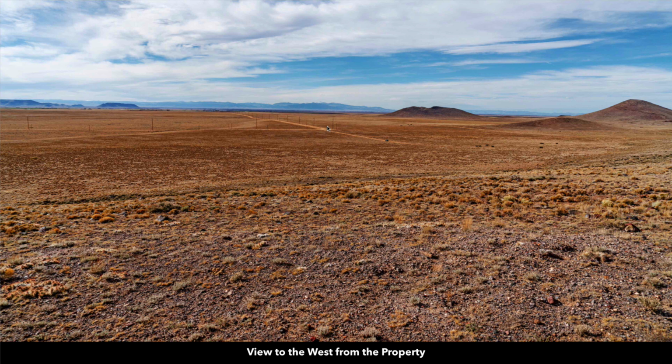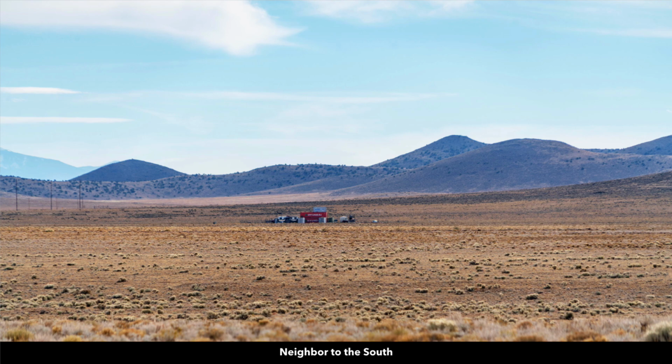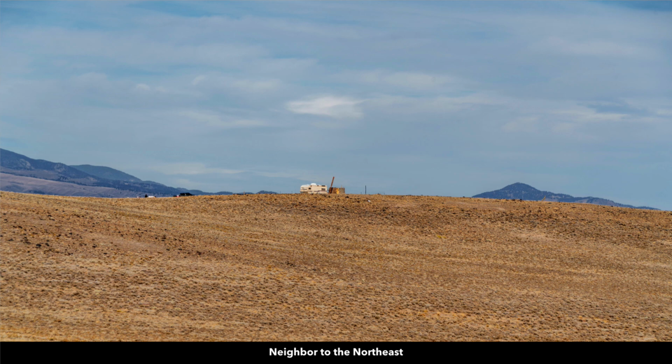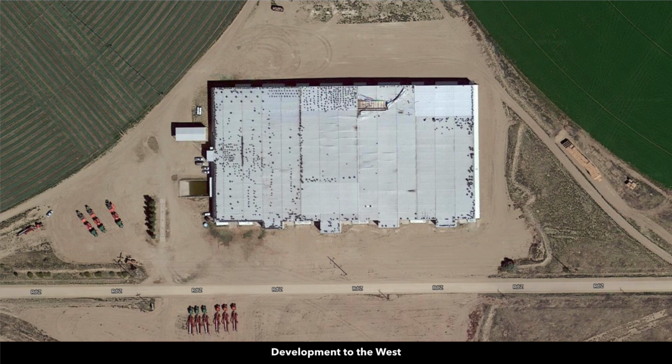This is the corner where County Road Z and County Road 10 meet. Another survey marker. Here's a neighbor with a newer built log cabin. A neighbor with some shipping containers. Here's one with an RV on their property. Here we have some of those nearby developed properties circled. Here are satellite images of some of those properties.